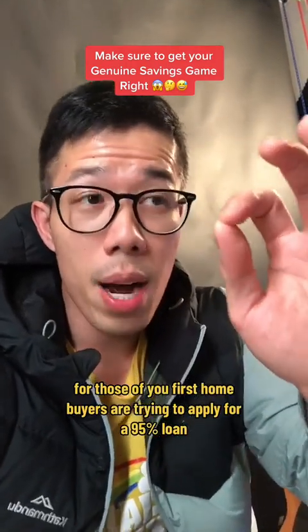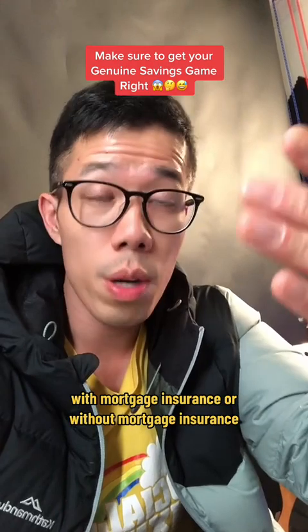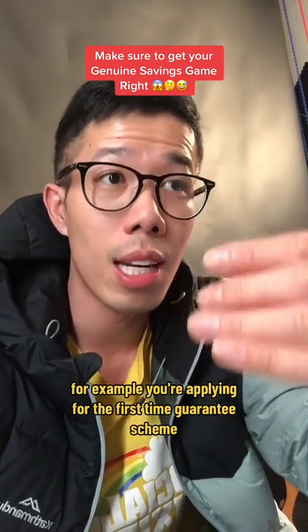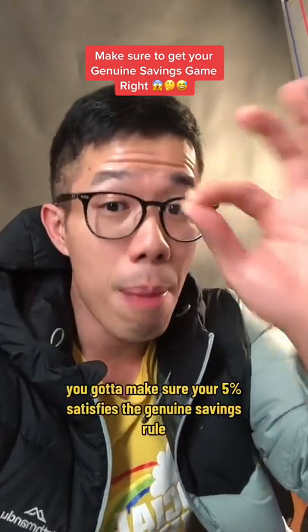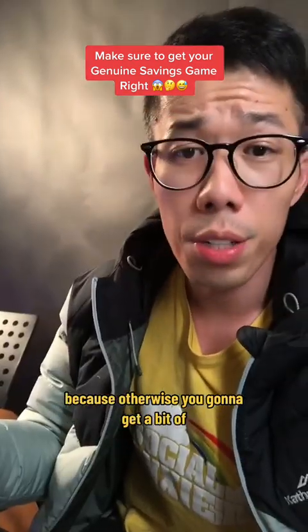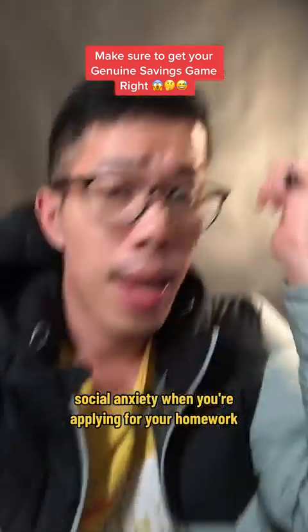For those of you first home buyers that are trying to apply for a 95% loan with mortgage insurance or without mortgage insurance, for example, you're applying for the First Home Guarantee Scheme, which is 95% with no mortgage insurance, you've got to make sure your 5% satisfies the genuine savings rule, because otherwise you're going to get a bit of social anxiety when you're applying for your home loan. Now let's hit the drawing board.